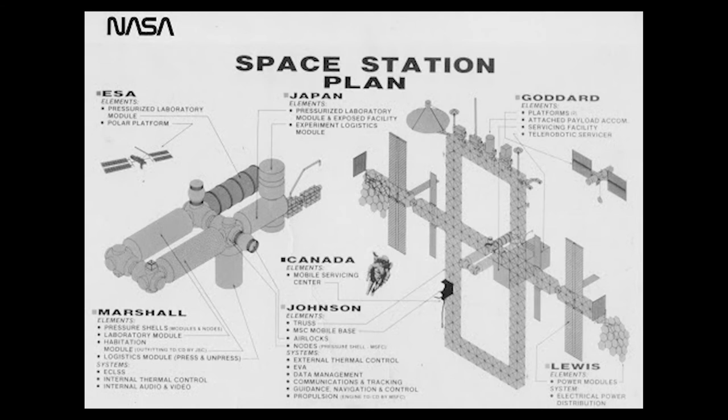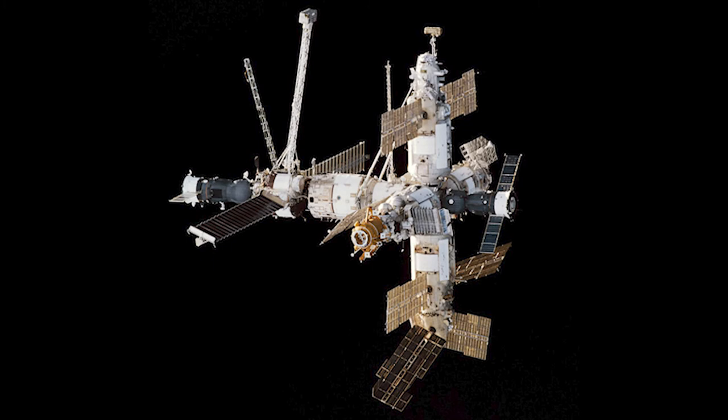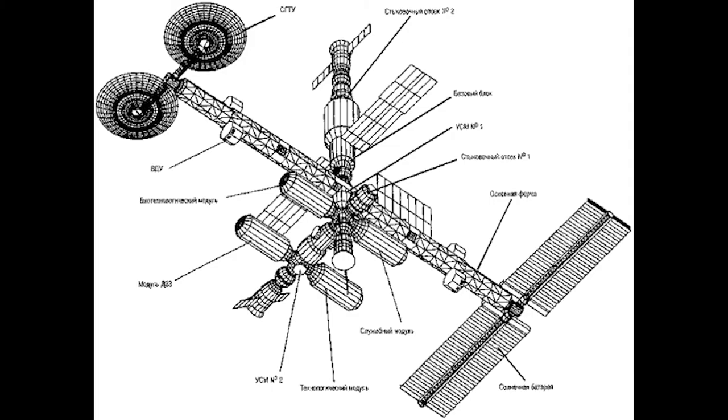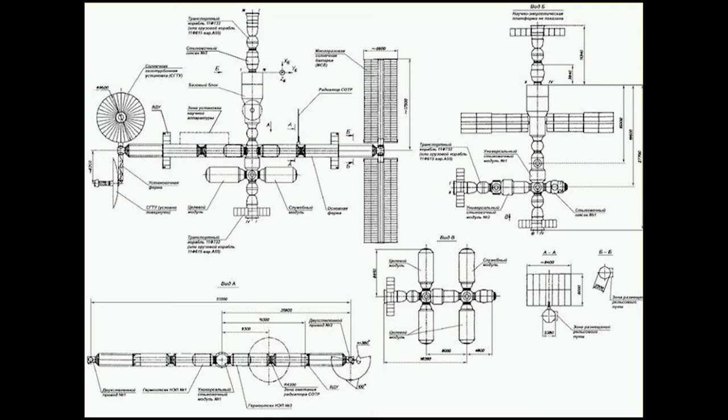Originally, Space Station Freedom would have seen the United States, Europe, Japan, and Canada work together on the station. But on the other side of the Iron Curtain, the Soviet Union was planning a successor to its Mir space station, which would have been called Mir 2. However, the Soviet Union collapsed in 1991, and the newly formed Russian Federation had little money, so they could not afford to launch a project on the scale of Mir 2.